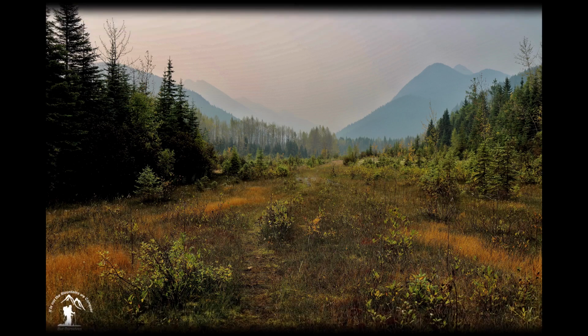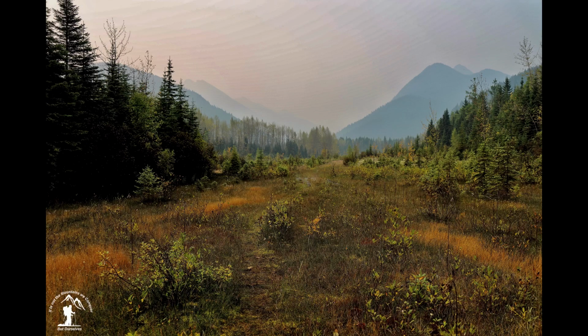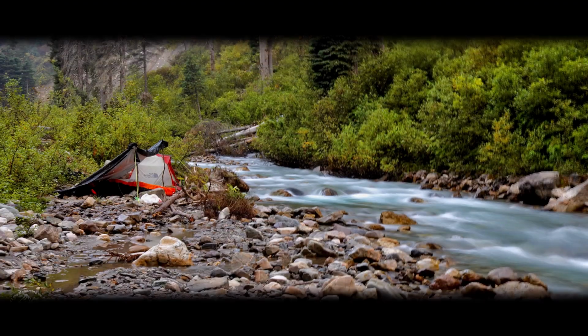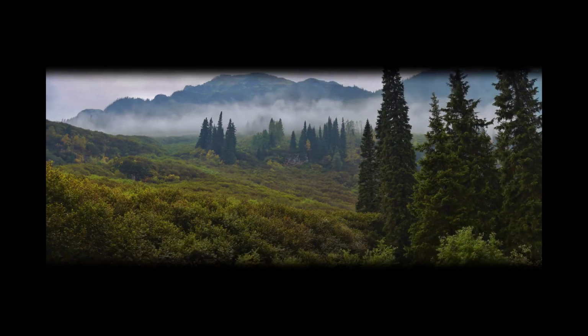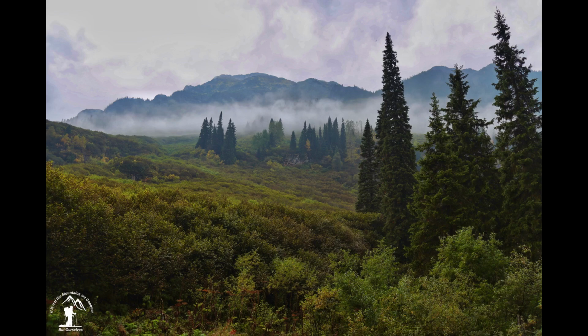Thanks for coming along on our recon of the Ptarmigan Creek Valley. As you can see, this valley is very beautiful and needs to have a hiking trail once again. I believe the route Travis has pioneered will be a very welcoming trail.